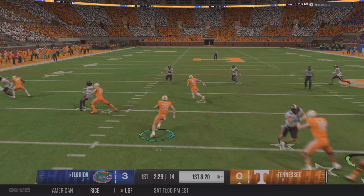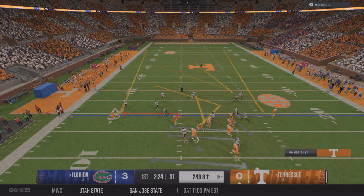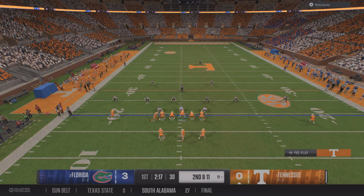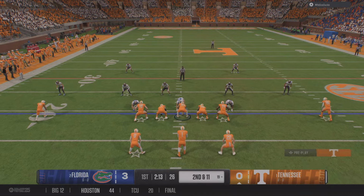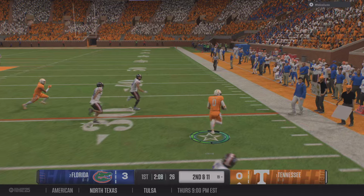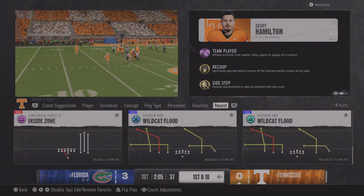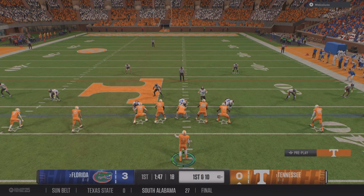From the shotgun, an inside handoff. Tackle finally made. That's a very solid gain, but not close to first down yardage yet. And the Volunteers come to the line to run the hurry up. Trying to find some room. It's Hamilton. Breaking free at the 35. And a big gain before he goes out of bounds. The offense keeps churning, gets a fresh set of downs.